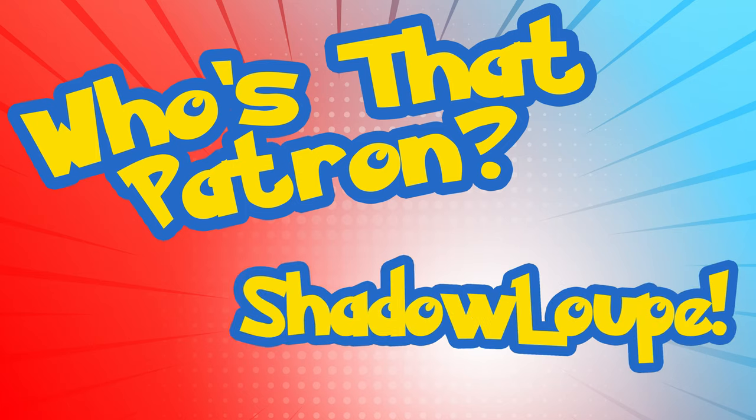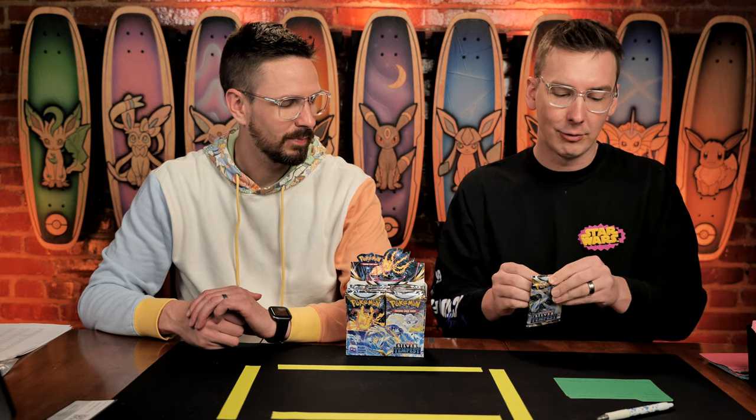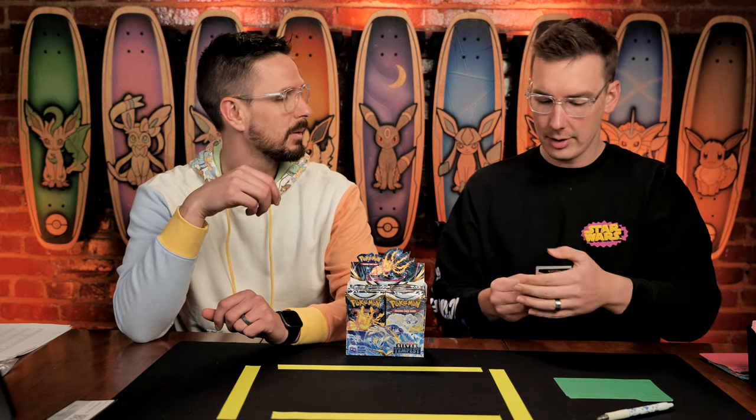Next up, we have Shadow Loop. Coming in with 5 points right now. Is a loop one of those things that you use to examine like precious gems and such? Like a little monocle thing?